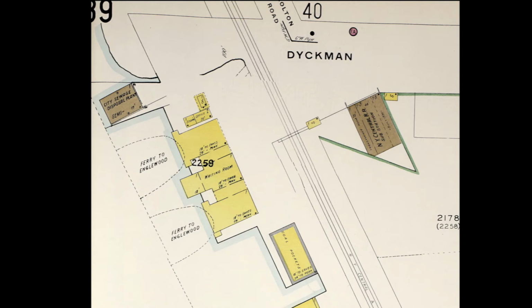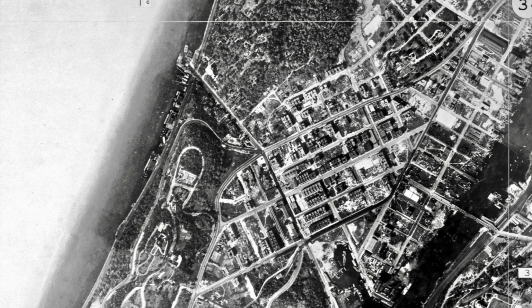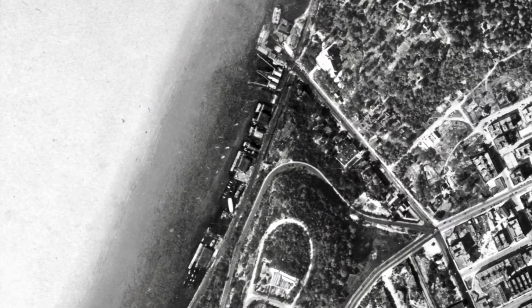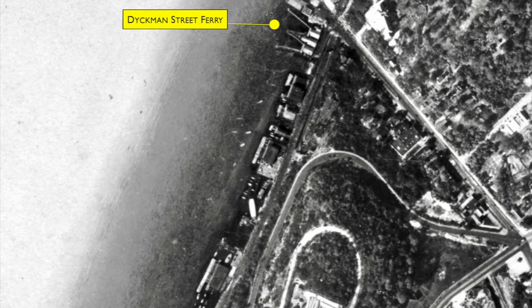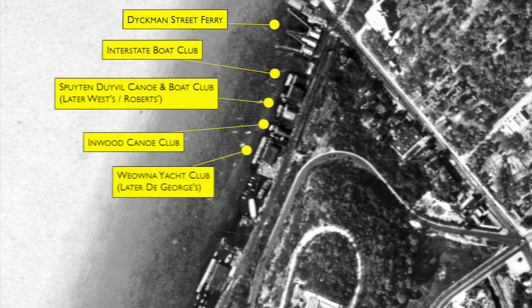When it opened for business, Dyckman Street itself was immediately transformed into a busy thoroughfare lined with garages and gas stations. In this aerial photo from 1924, we can see the row of boathouses and the ferry terminal. This is the first image where we've been able to see all the boathouses at one time, with the ferry, the Interstate Boat Club, the Spuyten Canoe and Boat Club, the Inwood Canoe Club, the Weona Yacht Club, and Cox's Boathouse.